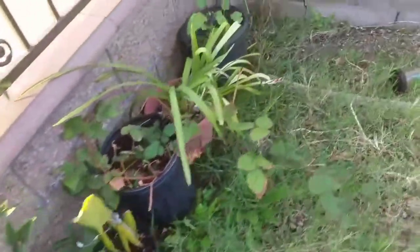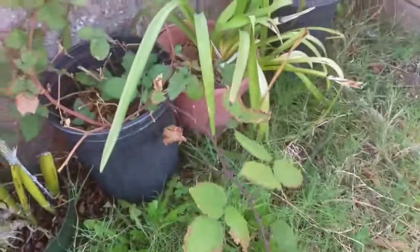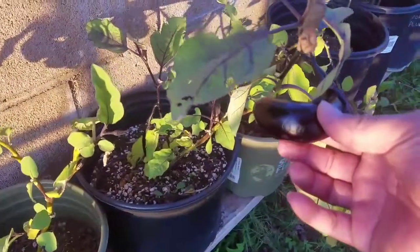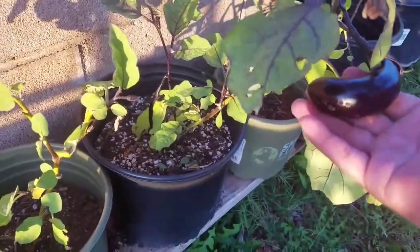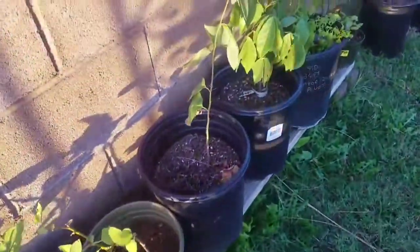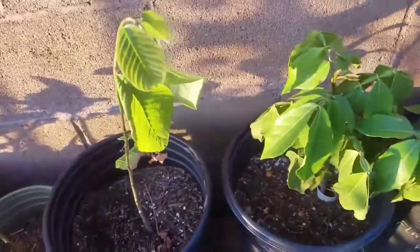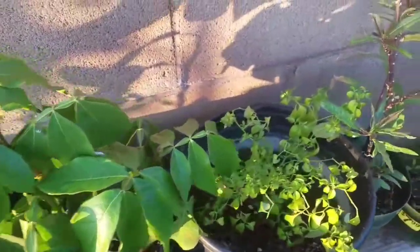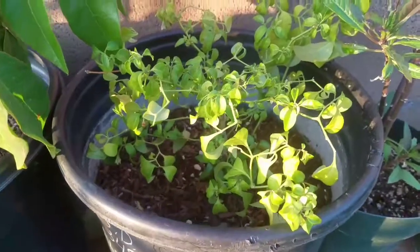These guys are the unknowns, well, the ones I'm really not putting too much effort into. Some berries, eggplants over here. I can't seem to get these eggplants to be bigger than 3 inches, so I don't know what's going on. Anyway, cherry moya is okay. The ice cream bean is doing fine. And flexosum pepper.